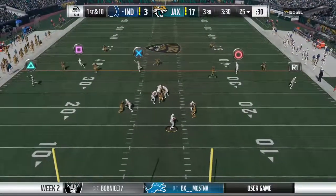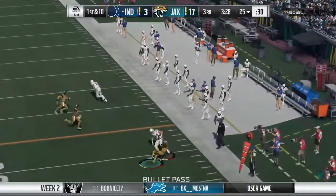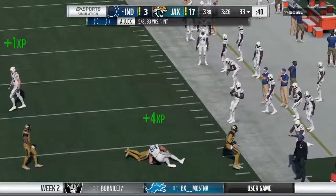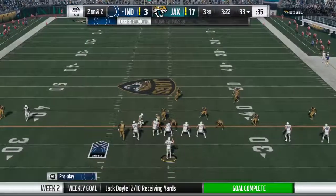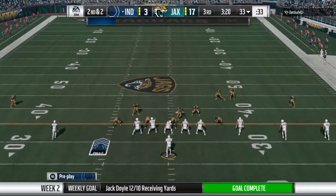Fresh off the pick six, it's Luck. It's a short one here, complete to the tight end, and he'll get it up to the 33-yard line. A good pickup there, 8 yards on the first down completion.